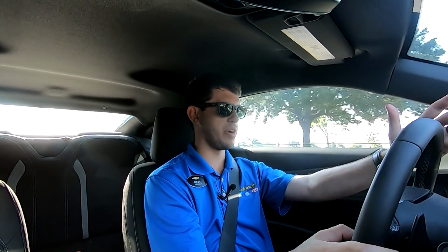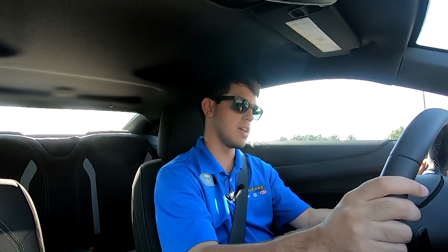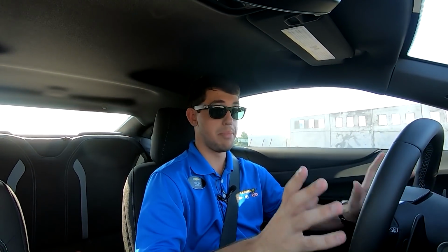But you can still go through here and see what G-forces you're pulling and the different fluid temperatures and stuff like that. So you do still get a lot of cool infotainment stuff for your money. And like I was saying earlier, you still get Apple CarPlay, Android Auto, Bluetooth. All the stuff that you really want is still included with the base car.